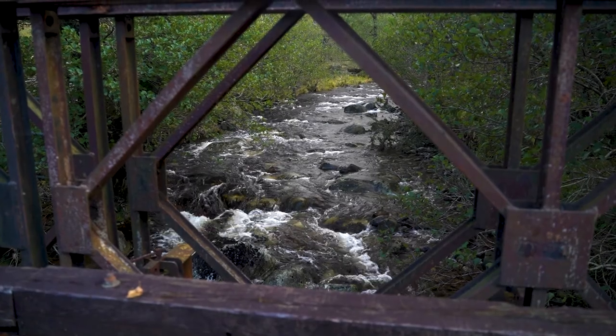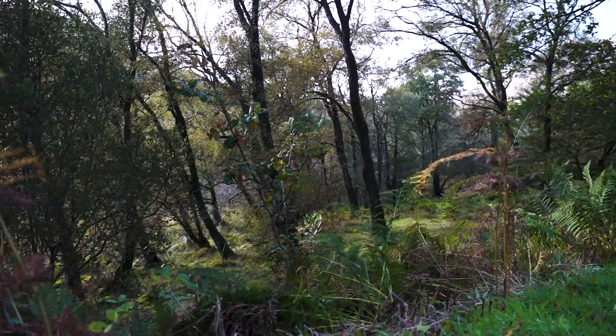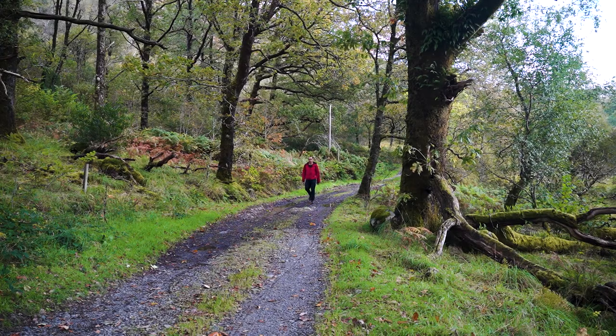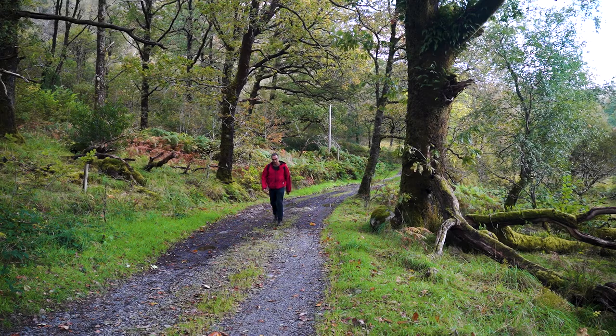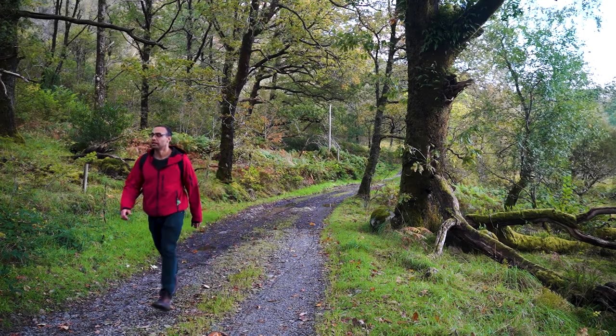Okay, this is officially the turning point now. After we cross this bridge, we'll be on the way back home. Must be getting close to this waterfall now. I can hear that water roaring down the hills.